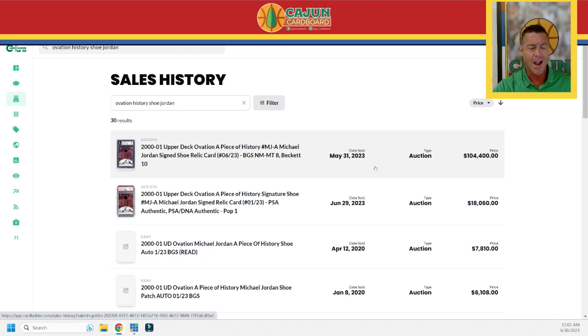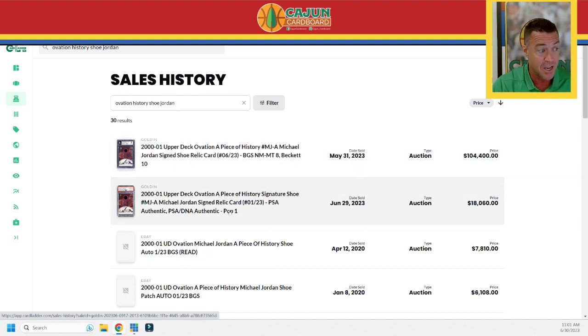Something's not right there. I know this card is not BGS 8, and I know it's not a PSA 10 autograph or a BGS 10 autograph, but it is PSA authentic, and it is a real card, and it is a Pop 1, and it sold for $18,000, which I thought sounded very high.